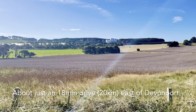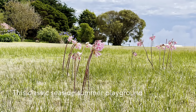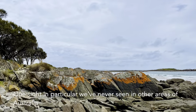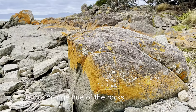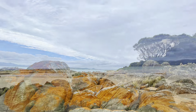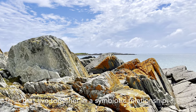About just an 18-minute drive, 20 kilometers east of Devonport, we are back to the Port Sorell and Hawley Beach area. This classic seaside summer playground has an abundance of nature attractions. One sight in particular that we've never seen in other areas of Australia is this orange hue of the rocks. It can become so bright under the sun. Studies found that this comes from lichens. British people call them lichens. They are a combination of algae and fungus that live together in a symbiotic relationship.